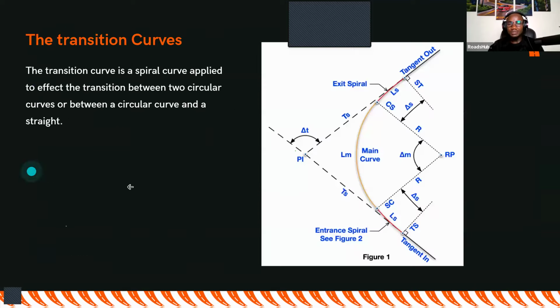So as you transition, let me go here. If you wanted to do widening along this curve, you cannot start widening your road at this point where there is the main circular curve. You start widening your road at the transition so that as the driver gets from the straight section, they can clearly see that the road is being widened at this area. If you started it here already, it will cause a lot of confusion.